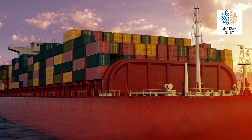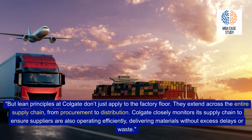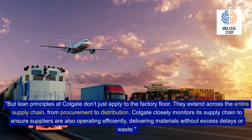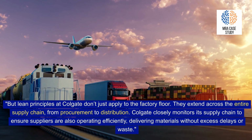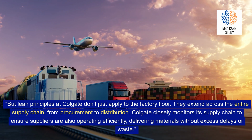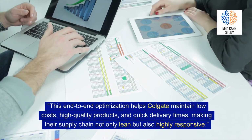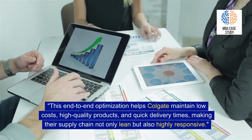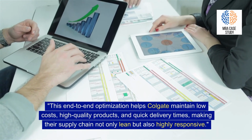Lean across the supply chain. Lean principles at Colgate don't just apply to the factory floor. They extend across the entire supply chain, from procurement to distribution. Colgate closely monitors its supply chain to ensure suppliers are also operating efficiently, delivering materials without excess delays or waste. This end-to-end optimization helps Colgate maintain low costs, high-quality products, and quick delivery times, making their supply chain not only lean but also highly responsive.